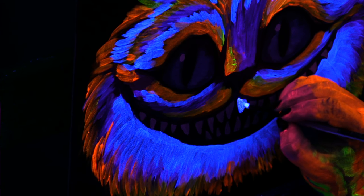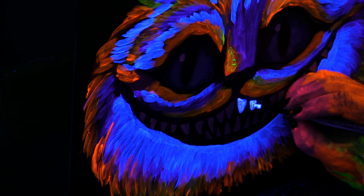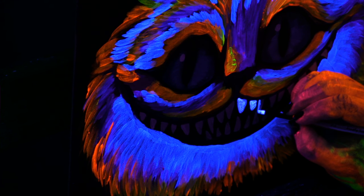And then suddenly, he's the Cheshire Cat you know and love. Incorrigible furball. So some people are asking how we managed to get ours so bright.